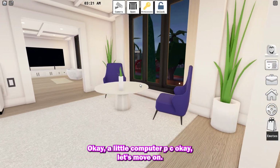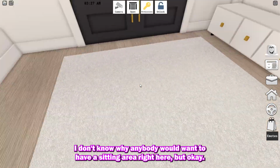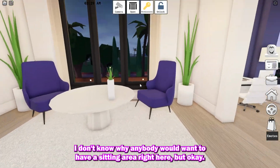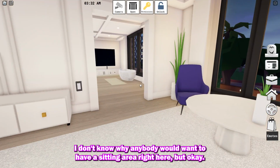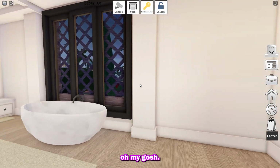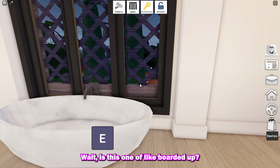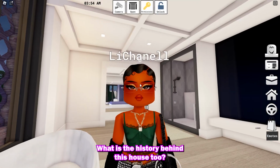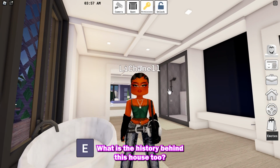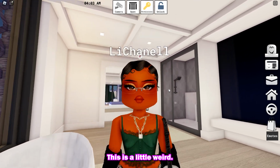But anyway, okay, a little computer, PC. Okay, let's move on. This is like a sitting area. I don't know why anybody would want to have a sitting area right here. But okay. And of course, the bathroom. Oh my gosh. Wait, is this window boarded up? Why is it boarded up? What is the history behind this house to have the windows boarded up like this? This is a little weird.